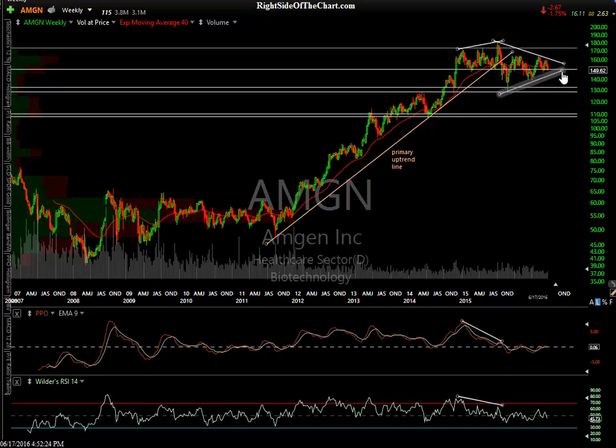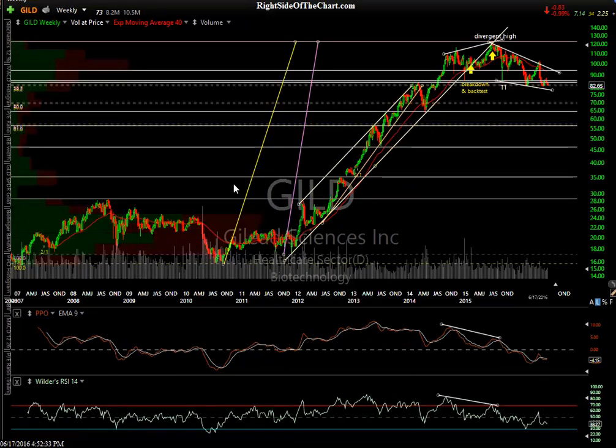But again, if you want to be safe, if you're going to short or go long Amgen, you're in a symmetrical triangle. You're close to the apex. You just wait for a definitive breakout in either direction. There's Gilead. I'll touch on number 11 just because a lot of people have interest in the biotechs. So Amgen's a biotech, obviously, and here's Gilead, GILD. Very steep uptrend line, as noted here, breakdown, back test, and this one is in a downtrend, has been in a bear market since.